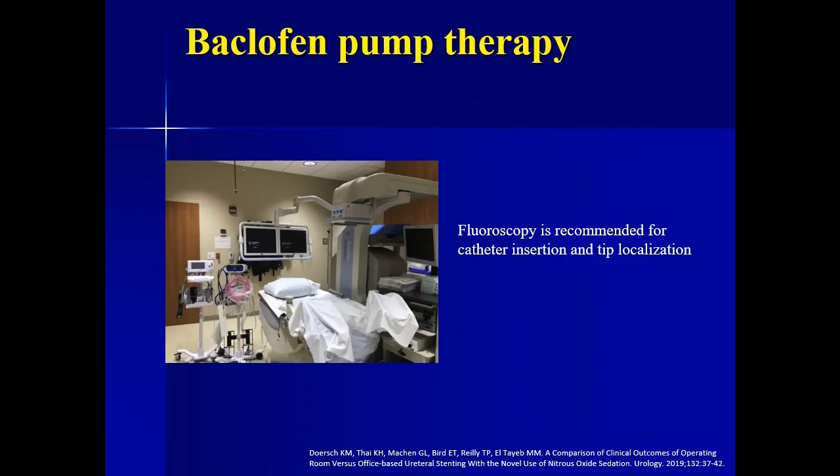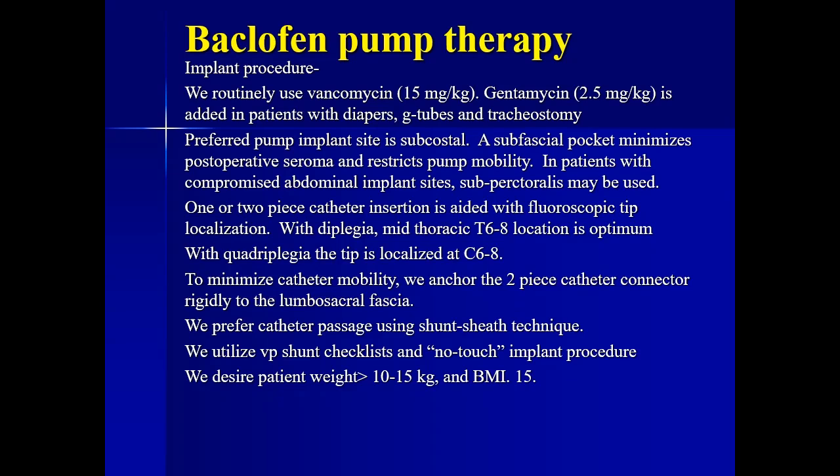We guide the catheter fluoroscopically intraoperatively. Once the guide wire is removed, the catheter is not visible any longer on fluoroscopy, and even with troubleshooting in emergency departments can be very difficult to see. We routinely use intravenous antibiotics during surgery of vancomycin. When there's a diaper use, gastrostomy, or tracheostomy tubes, we'll augment that with gentamicin, 2.5 milligrams per kilogram.